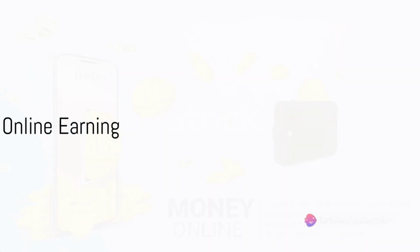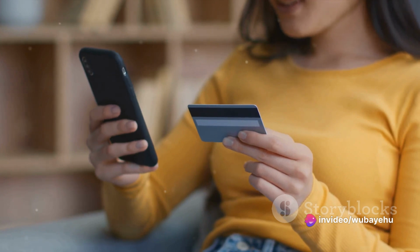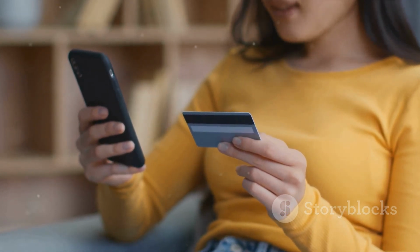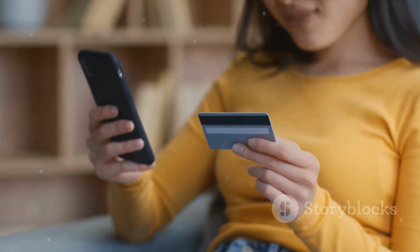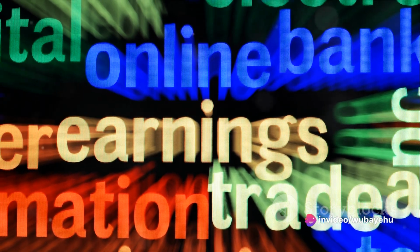Imagine a world where the internet isn't just a tool for communication or entertainment, but a gateway to financial freedom. A world where you can earn money from the comfort of your own home, at your own pace, and on your own terms. Welcome to the world of online earning, where websites like Workercash can turn this dream into reality.